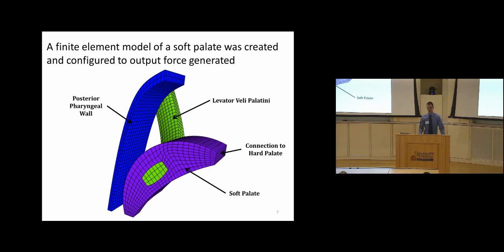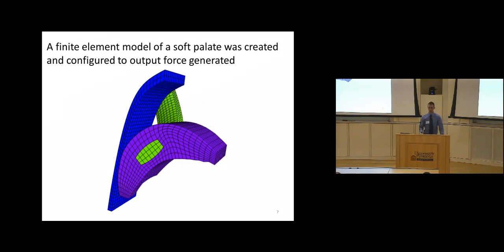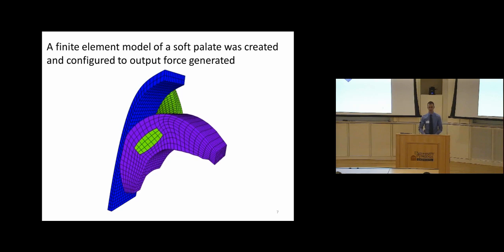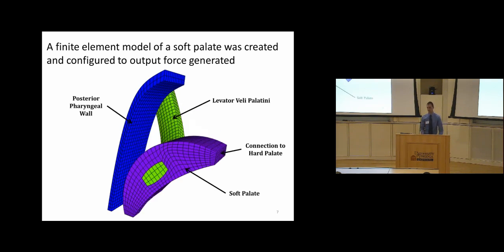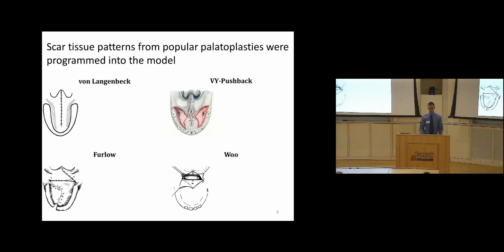And the green piece, the levator veli palatini, is that main sling muscle, and that's what's going to pull it back. So when I run the model, the input into the system is that levator muscle contracting, and the output is going to be the amount of force it pushes on that back wall, the closure force. That model had no scarring in it, so to actually get real useful data, I had to put scar patterns into it. So I chose 4 surgeries.